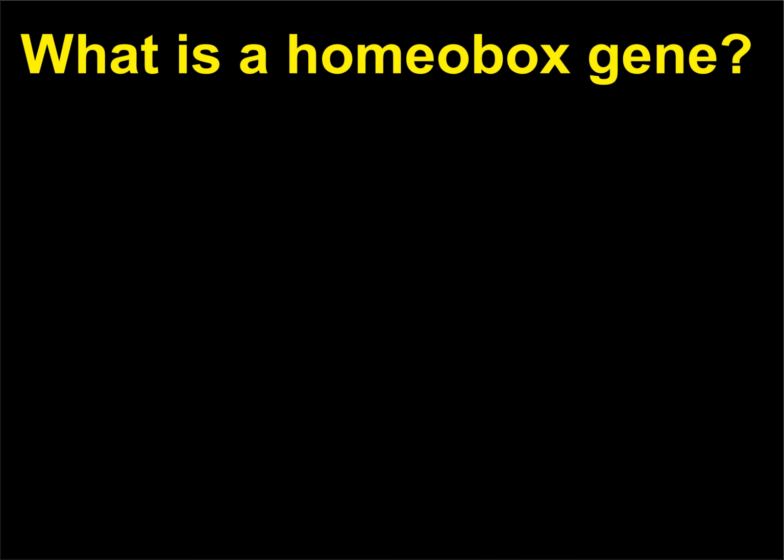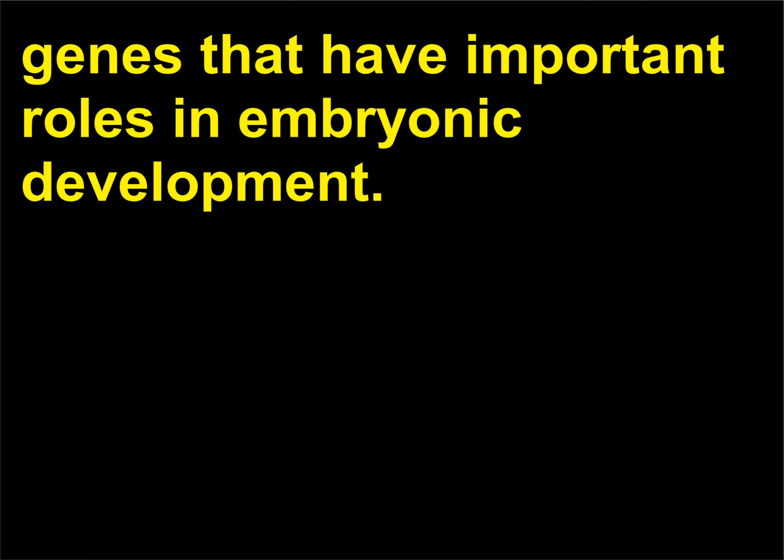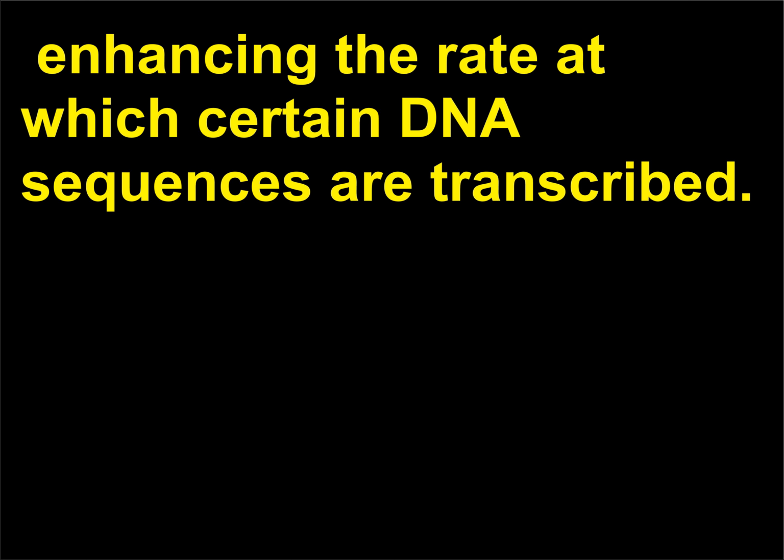What is a homeobox gene? The homeobox is a specific subset of nucleotides in homeotic genes that have important roles in embryonic development. Homeotic genes code for proteins that act as transcription factors, enhancing the rate at which certain DNA sequences are transcribed.